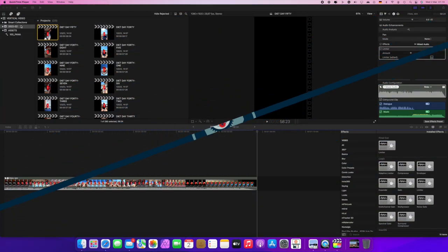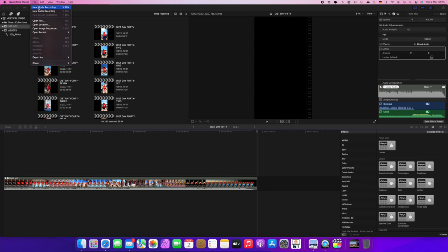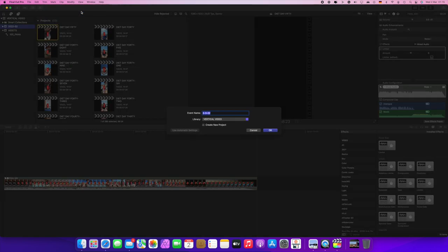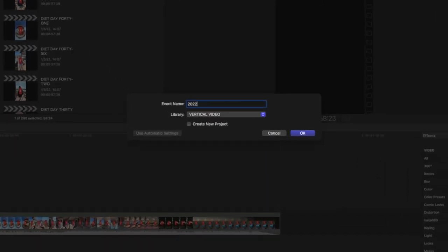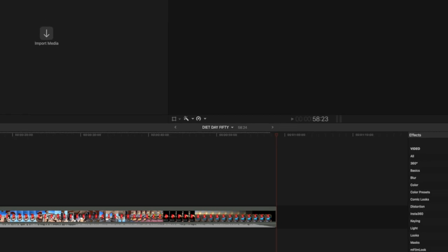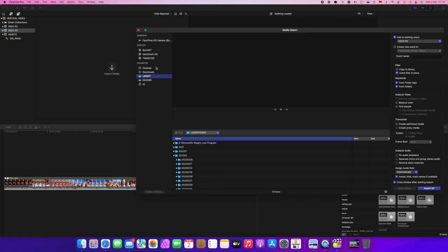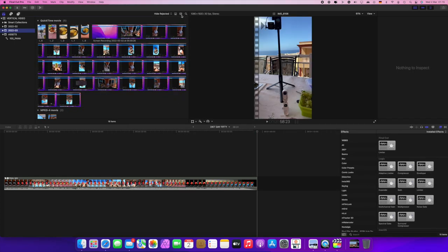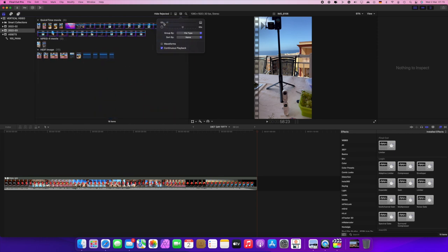So now we're going to come here and create a new event. This is going to be 2022-03. So this is my event here, and I'm going to import the media, and I'm already in Lederhosen there, so it's going to be this one here, and we're going to leave all the files in place and create keywords, and that'll bring everything in that folder into here, and we can make these smaller or bigger depending on what you want.